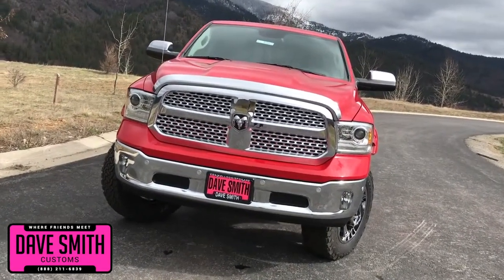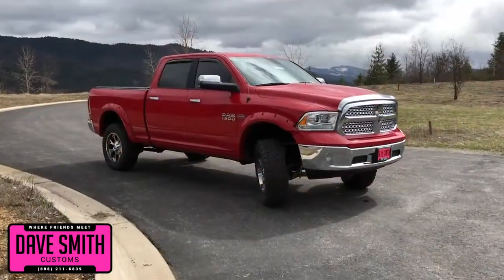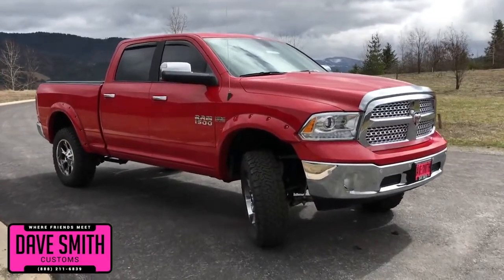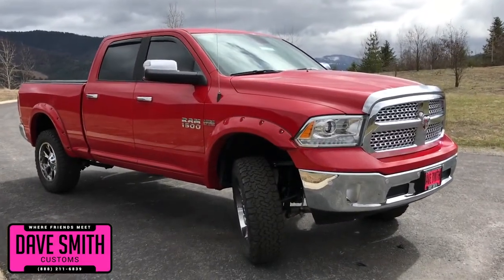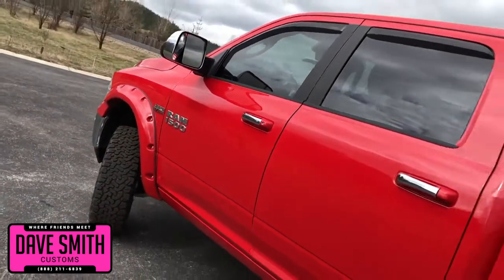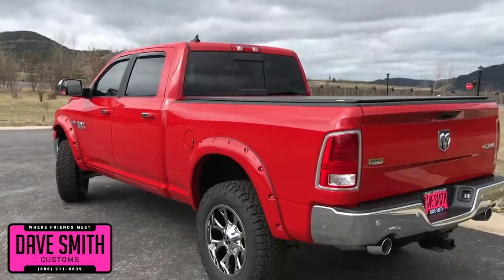Here's a list of some of the accessories and special options they've added to this rig. Now, first off, in no particular order, a leveling kit, custom wheels and tires, PLS body lift, a bug shield here in the front, pocket flares, a turbo liner and soft tonneau cover, plus tinted windows, just to name a few.